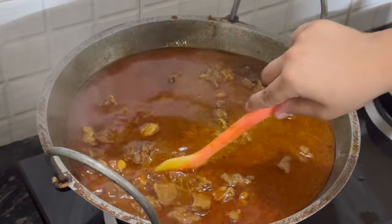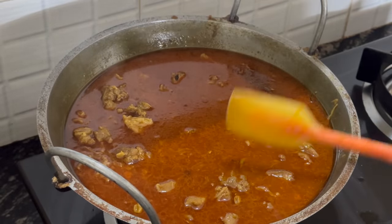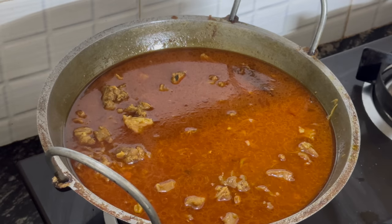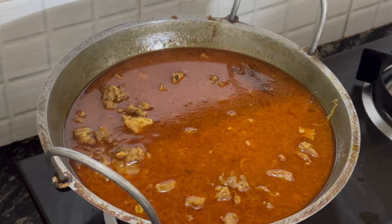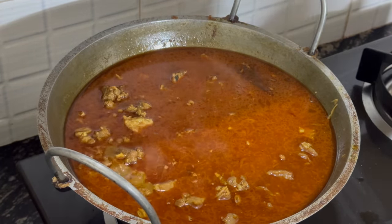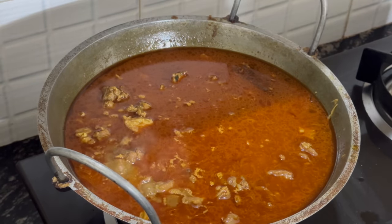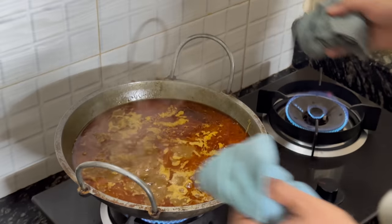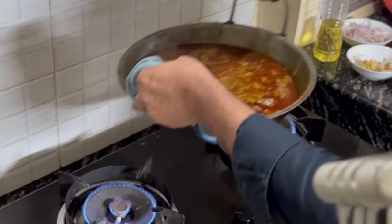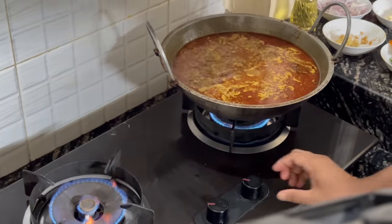This process has taken us a good half an hour, 40 minutes already. And now we're going to soften up the meat, which is going to take about a good hour. And now we're going to cook the lentils, as a side dish, so we're going to have a beef curry and a lentil curry together. Amazing. So I'm just going to move this wok to here and let this cook on a medium flame for a good hour or so.